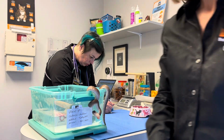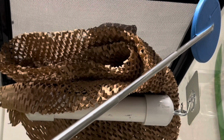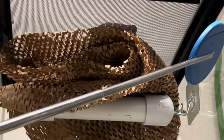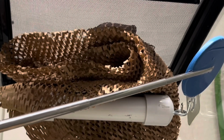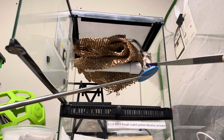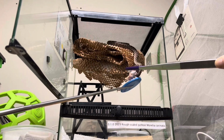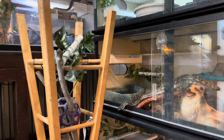Next, we're going to see Ganos Lal, and she is my very tiny baby rough scale python, Morelia carnata, and she loves laying on top of this packaging stuff. I just threw it in there for enrichment, but it's been in there weeks now, and she has taken it over as her permanent hiding spot, perch, ledge. She's always up there on that packing material, so I did her target training session up there. And then she ended up hanging off of that while she ate. So when she messes that up, I'm going to have to get her new packing stuff because she likes that so much.